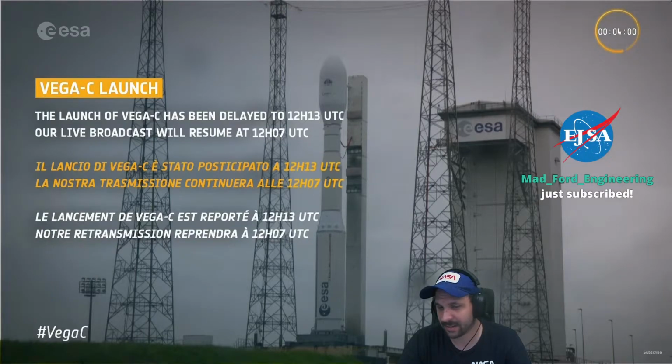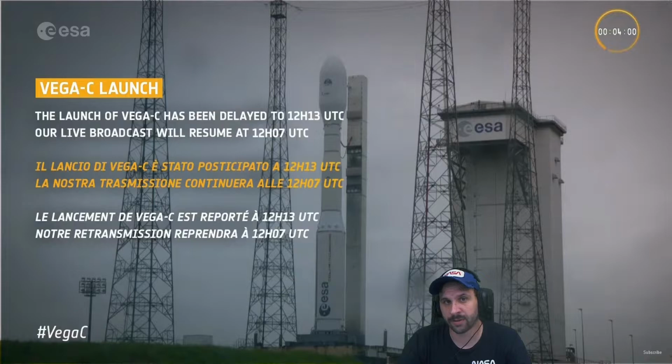This is the inaugural launch of Vega-C. It's launching the primary payload, the Laris 2 satellite. And Laris 2 is a gravity imaging satellite. Yeah, you heard that right. It's going to screw around with lens steering effects, which is cool.